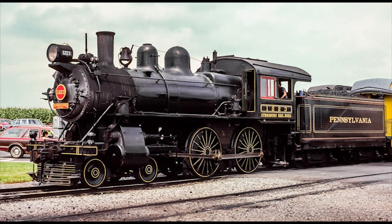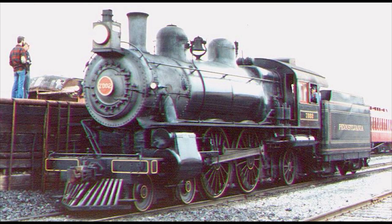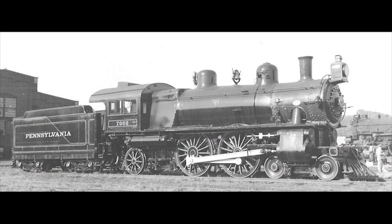We're gonna leave the 1223 for now and start talking about the second locomotive in this spot, the Pennsylvania Railroad Class E7 442 Atlantic number 7002. Number 7002 was, again, built by the Pennsy's Altoona Works in Altoona, Pennsylvania in August 1902, as part of the Class E2 and E3 442 Atlantics built between 1902 and 1910, which were then rebuilt into the Class E7s between 1916 and 1920.